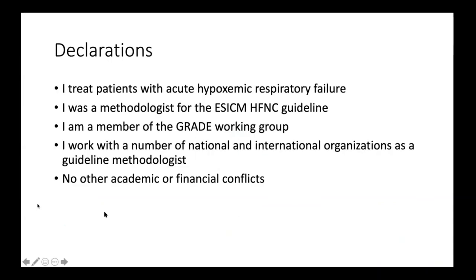In terms of declarations, I think it's important to mention that I am an intensivist and treat patients with acute hypoxemic respiratory failure. Not only that, but I acted as the methodologist for the European Society of Intensive Care Medicine's high-flow nasal cannula guideline. We'll be talking about this guideline and some of the methodology behind it during this talk. I'm also a member of the GRADE Working Group and work with a number of national and international organizations as a guideline methodologist. I have no other academic or financial conflicts of interest.